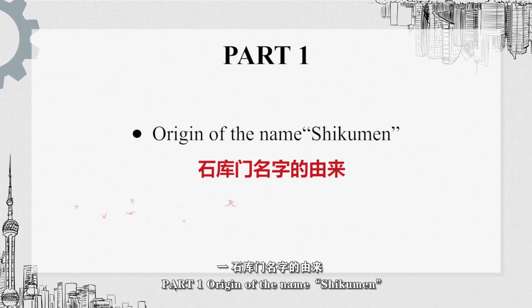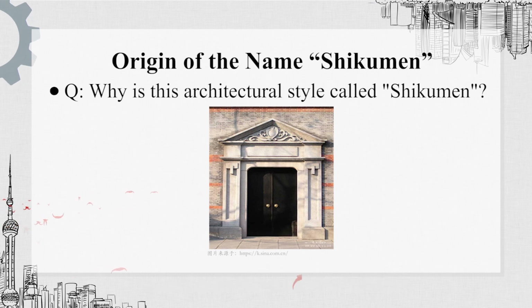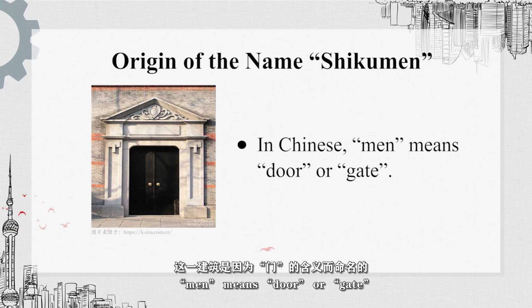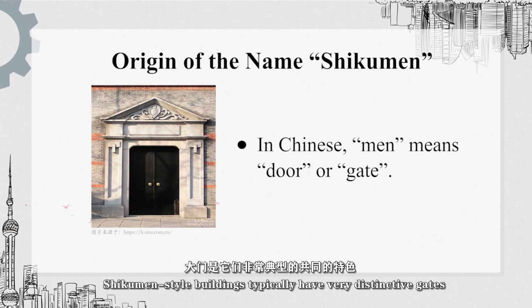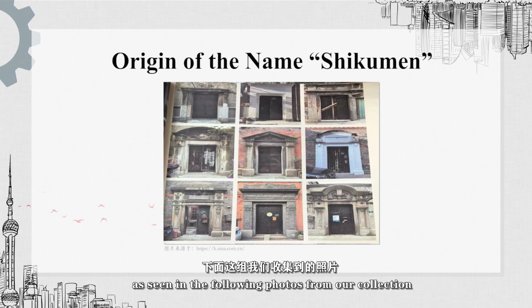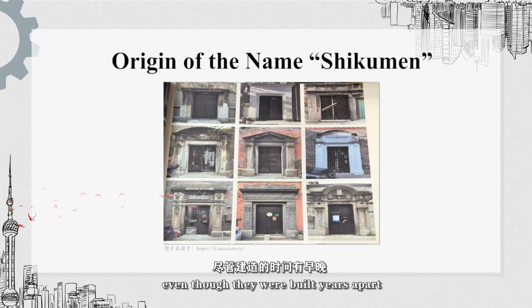Part 1. Origin of the name Shikumen. Why is this architectural style called Shikumen? In Chinese, men means door or gate. Shikumen-style buildings typically have very distinctive gates, as seen in the following photos from our collection. Notice how two gates have nearly identical characteristics, even though they were built years apart.